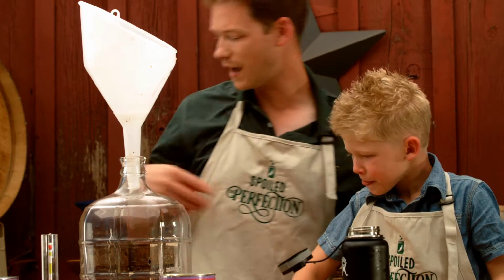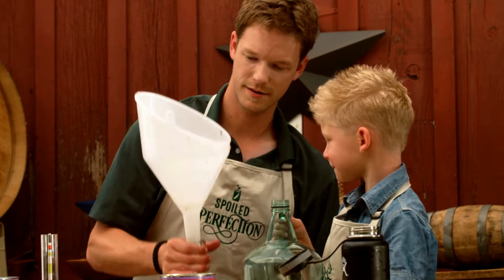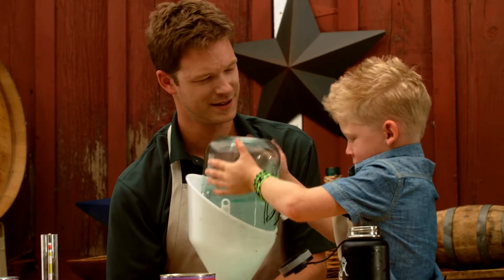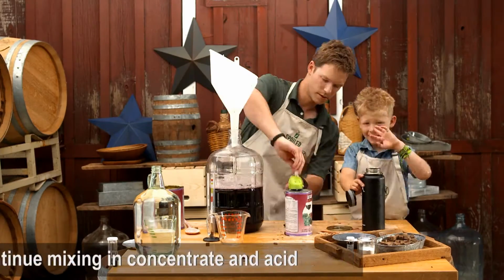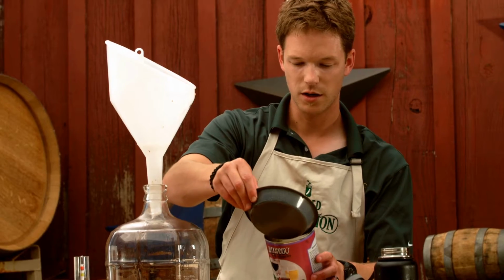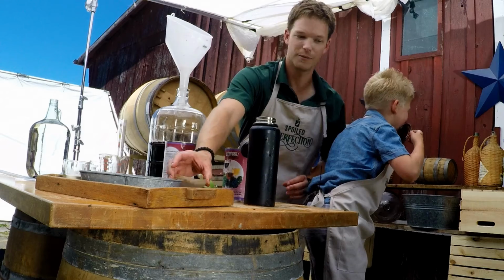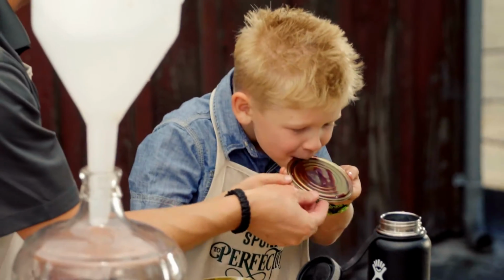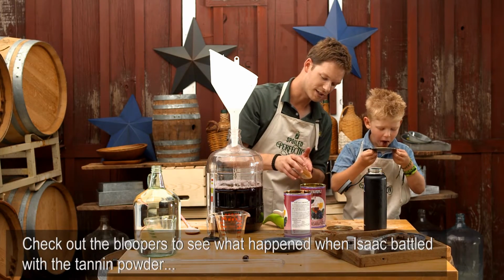And Isaac, can you add the rest of this water jug into here? I'm gonna add a little bit more acid. And then a little bit, here, let's turn around this way. A little bit of tannin powder. Can you take a couple pinches of this tannin powder? Or you probably don't want to touch that again, huh? And put it in there, just like this.